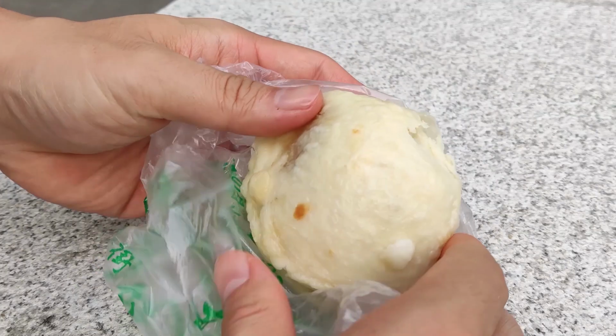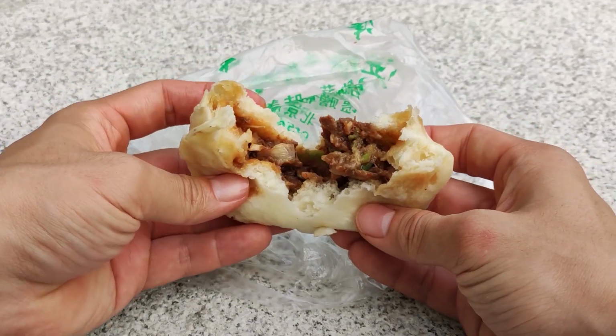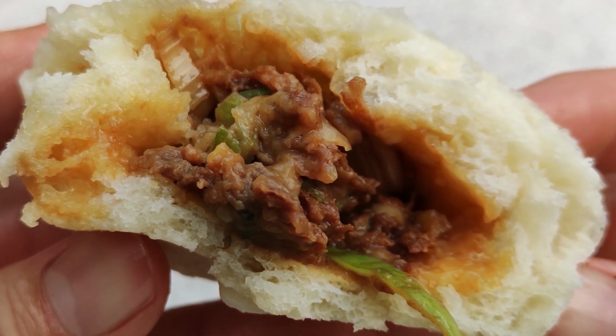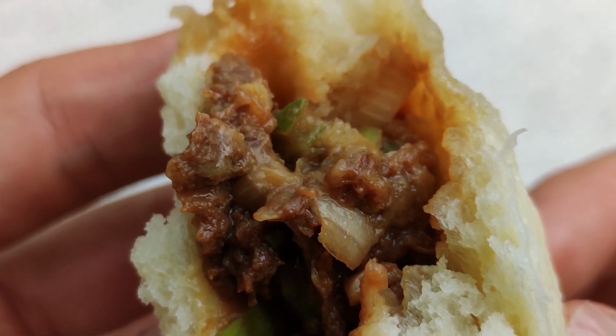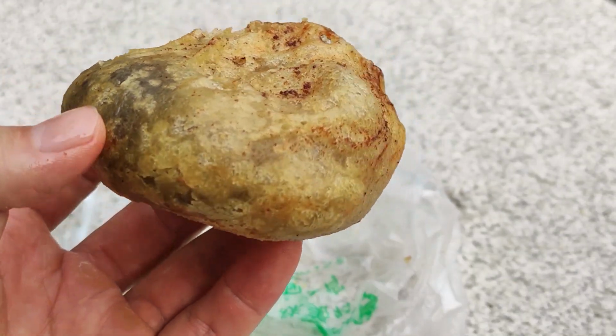It doesn't look like a very regular shape, so you can clearly tell this is handmade. This is nice. Really flavorful. Honestly, a little salty. When you bite into it, you taste that natural rice dough flavor. Salty, meaty, but it's really soft. It's really nice.